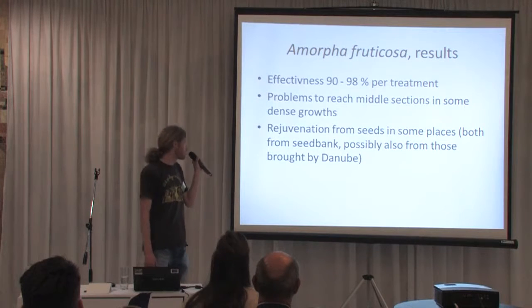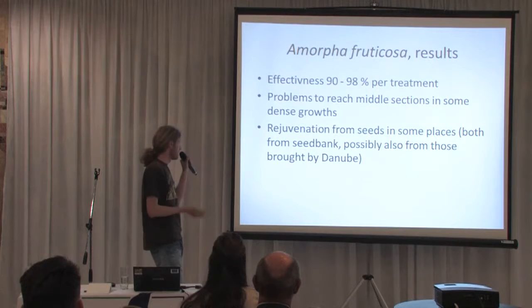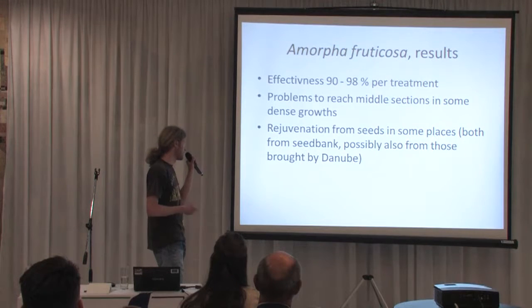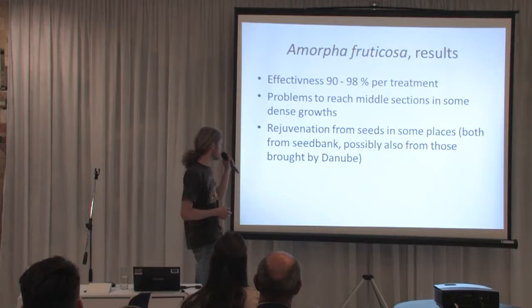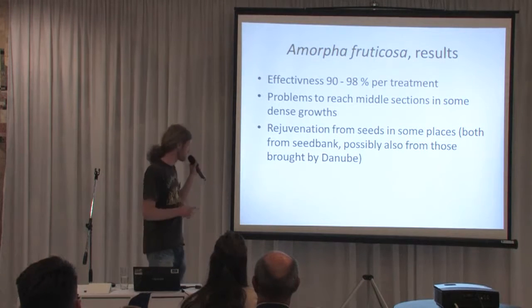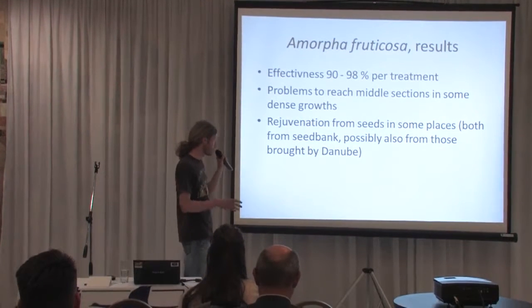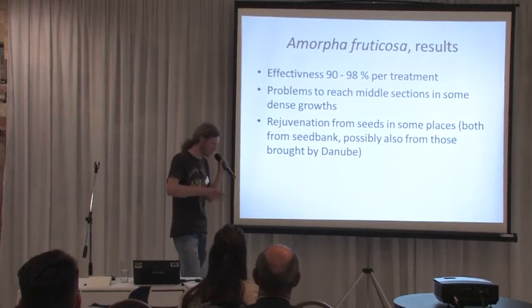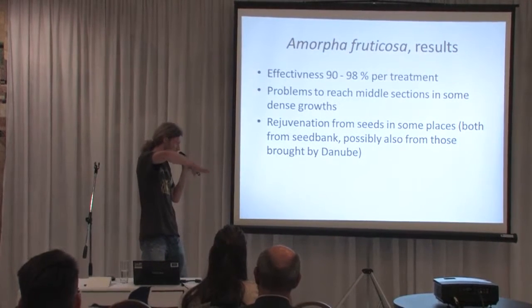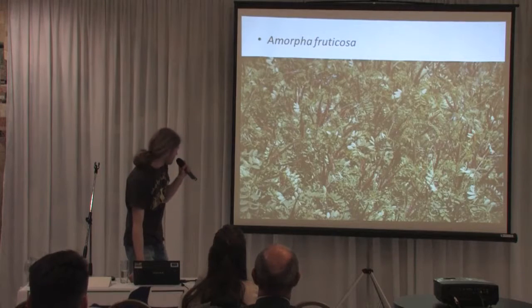In some places there were problems reaching middle sections where there were dense growths, and another problem was rejuvenation from seeds in some places. These seeds, as we evaluated, were partly from the seed bank, but possibly also brought by the Danube, as they were many times on the water line after floods. Some pictures.